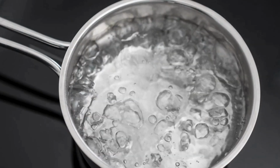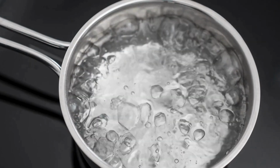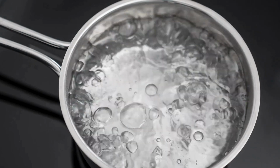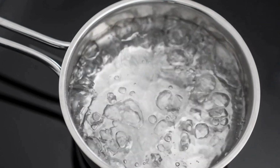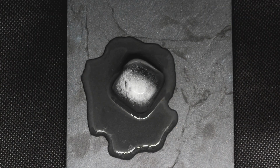Heat is a restless form of energy, always on the move. It never stays still, always seeking to balance itself out. This constant motion is what drives many of the processes we see around us every day. It seeks equilibrium, constantly flowing from hotter regions to cooler ones.